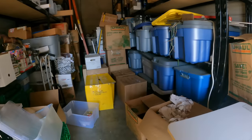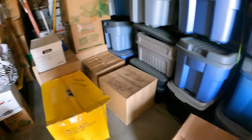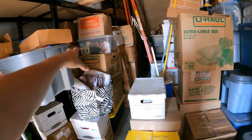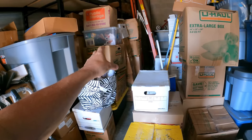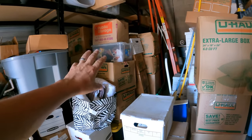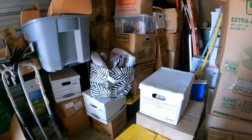Okay guys, so check it out. This is what it looks like in here. There's stuff everywhere. All this over there has already been processed and ready to go to Deanza Flea Market, which is this coming weekend. Right now it's Tuesday, so that's coming up on Saturday. This is pretty good stuff that I put aside and stuff to go to the better market.